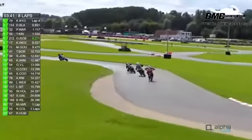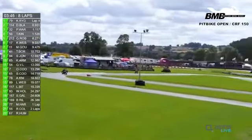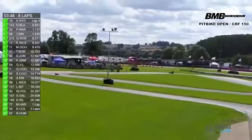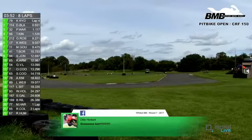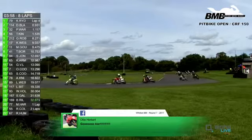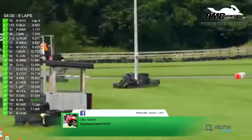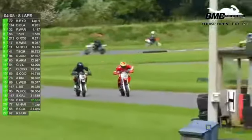Really is good to have a mixture of two and four strokes out there as Kyle Ryde tries to pull away now. Dane Blackburn still charging away. Pete Ward, Ty Kinton in there as well. He goes back down the hill, and all very close to the front. Chris Weston on that KTM is still battling away with Gaz Roberts. Is that Pete Ward down on the far side? There is a rider down. There's a rider down the far side. I think that's Pete Ward. Off in the grass. That could be Pete Ward, one of our front runners.